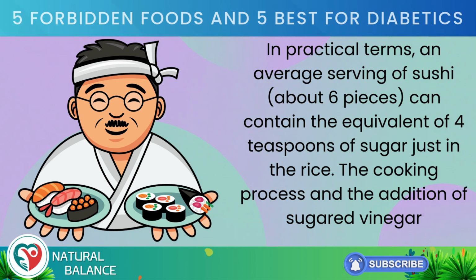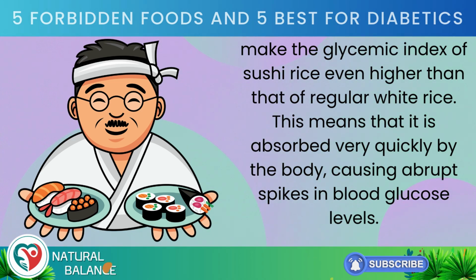In practical terms, an average serving of sushi, about 6 pieces, can contain the equivalent of 4 teaspoons of sugar just in the rice. The cooking process and the addition of sugared vinegar make the glycemic index of sushi rice even higher than that of regular white rice. This means that it is absorbed very quickly by the body, causing abrupt spikes in blood glucose levels.